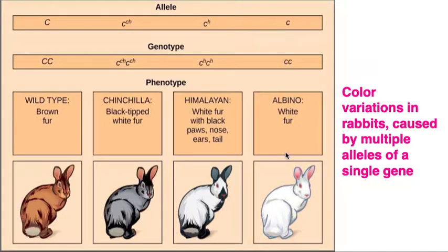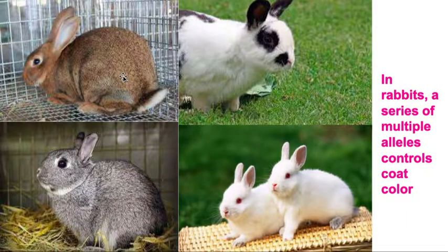Color variations in rabbits are caused by multiple alleles of a single gene. Okay, so you can see here's multiple alleles for the color in rabbits. You have dominant, and then these recessive. So in rabbits, a series of multiple alleles controls coat color.